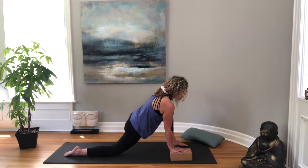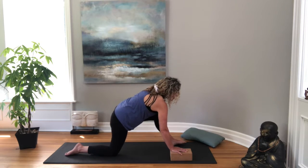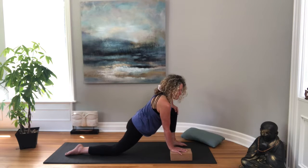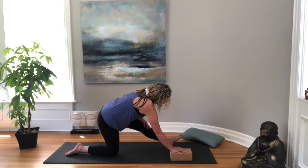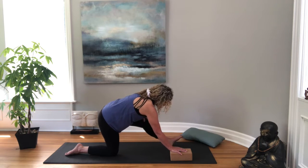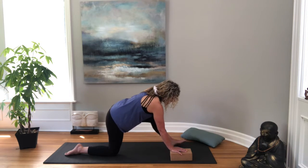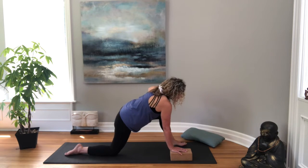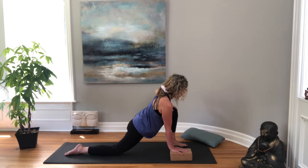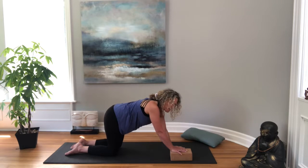Beautiful. Let's slowly bend back, straightening that left leg, maybe bringing your toes up, getting a nice stretch along the hamstrings, and then bending back into that left knee. So we'll just move back and forth here, straightening the left leg, and then bending back into it. Moving with your breath. And settling back into our lizard pose. We'll bring our left hand to the inside of the left foot and gently bring that left foot behind us.